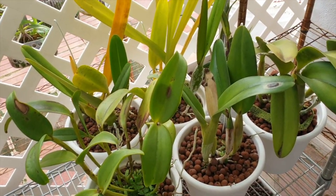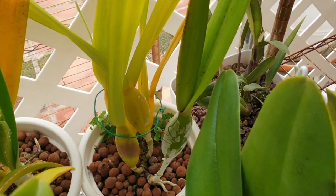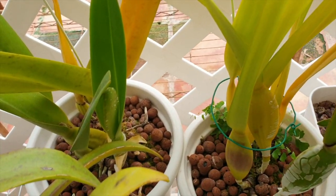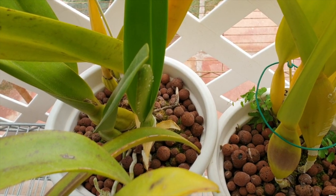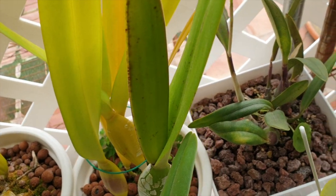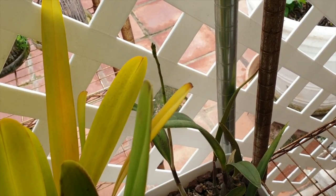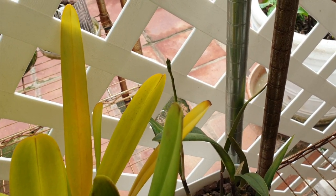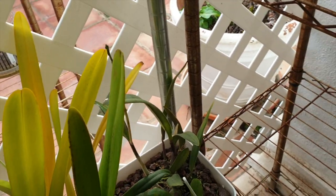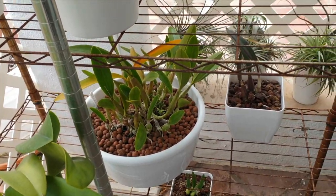Not much else is going on here, except for, once again, the Laelia purpurata looking amazing, even though they're empty. Still got happy sap going on the other Laelia purpurata here. Gives me hope. But look at here, Laelia flava. Beautiful spike growing there. I'm really looking forward to seeing her bloom for the first time. So yeah, we're all a little bit scattered here, depending on who's doing what, who can tolerate what.